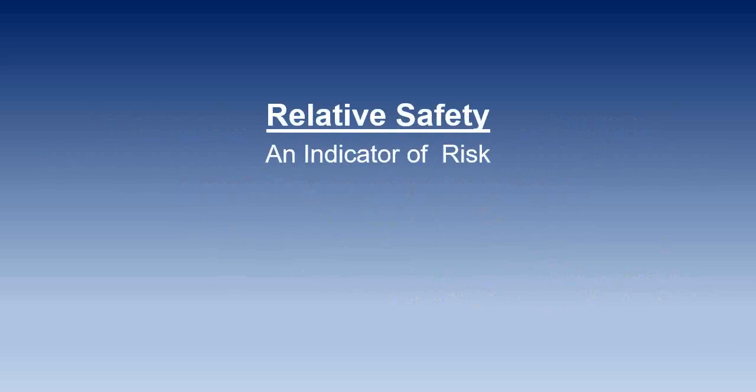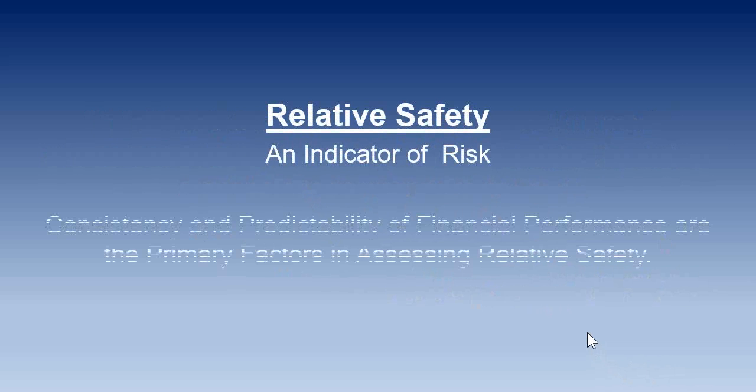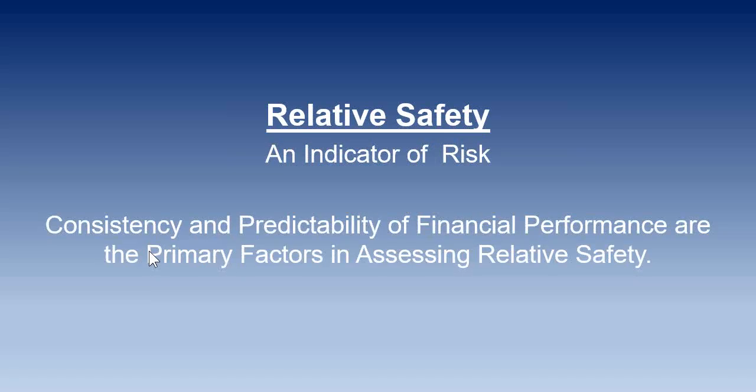So I want to take a few minutes and really dig a little bit deeper into the concept of what high relative safety stocks really are. We can read the definition from our VectorVest stock analysis report. It says consistency and predictability of financial performance are the primary factors in assessing relative safety. So that's how we define it. But really what goes into the definition and what actually goes into the RS indicator in VectorVest.